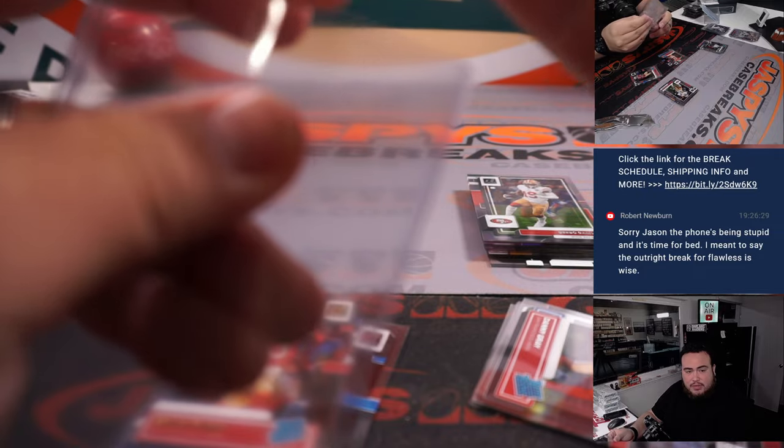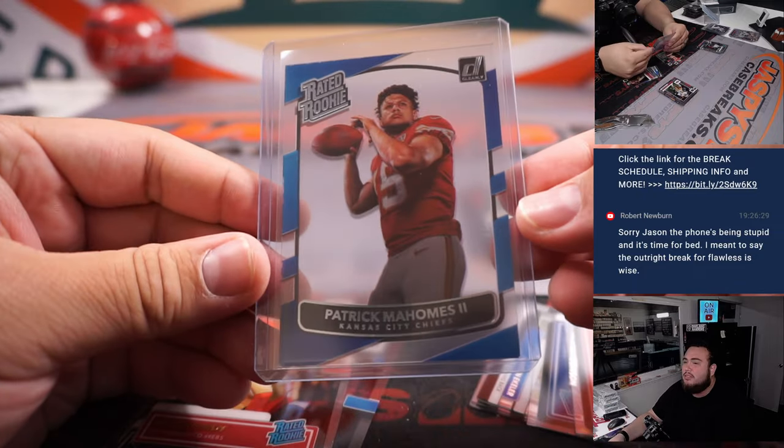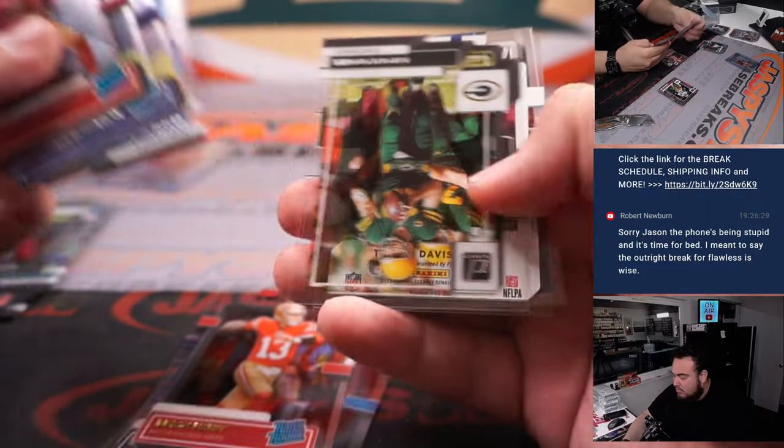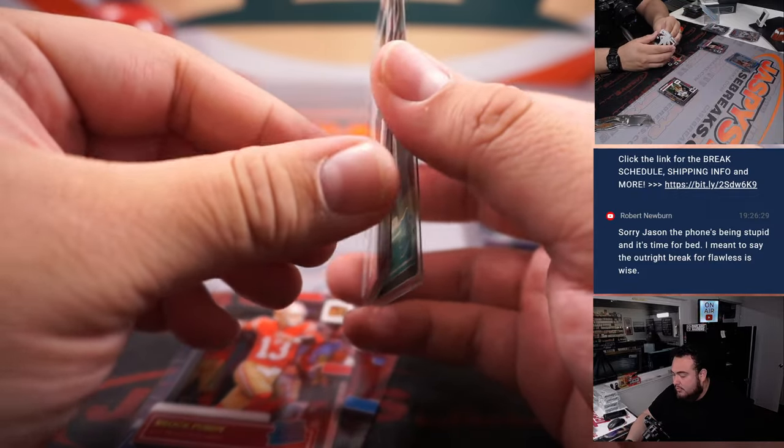Nice one there. Patrick Mahomes and the Chiefs. Anthony got the Chiefs straight up. Look at that. Little retro rated rookie. And another Tyrion Davis-Price thing.